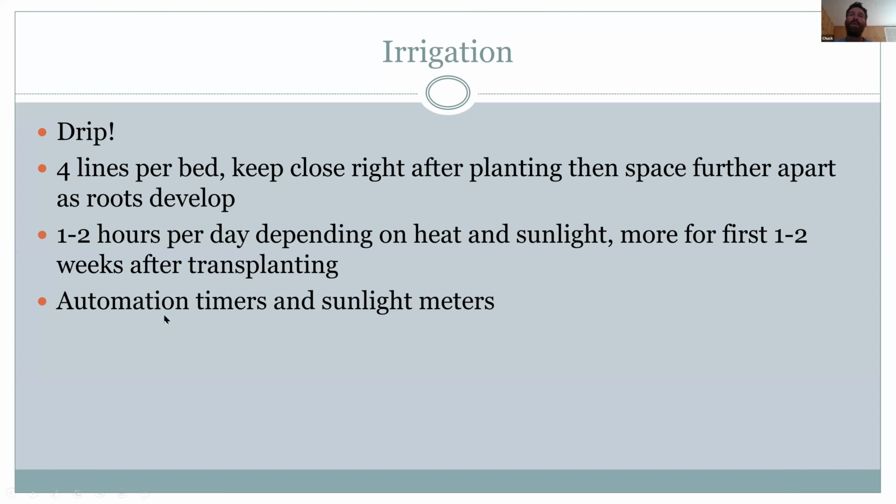You can get timers to automate your watering system. That's probably worth it. Michael Collins has these sunlight meters that measure the amount of sunlight that comes in each day, and then it meters out the water based on the amount of sunlight for the day. So for a real cloudy day, it doesn't water much, and on a really sunny day, it waters more, and you don't have to worry about adjusting any of your timers or turning things on and off at a different time. So automation is definitely worth it.